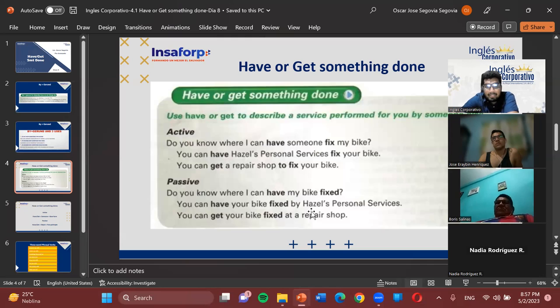Here, we simply mention the who just to establish a clearer idea of the activity that is going to be done. So, you can have your bike fixed by Jesus Personal Services. This means that this right here is going to be the important thing, all right? That the bike is fixed, not who, but the fact that it is done. And the other example is going to sound something like you can get your bike fixed at a repair shop.